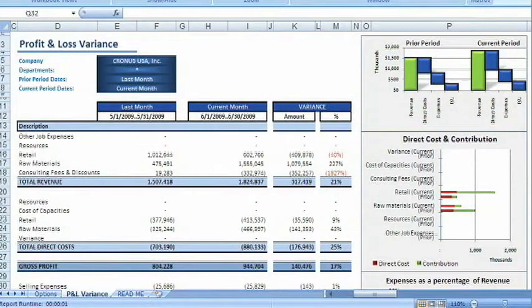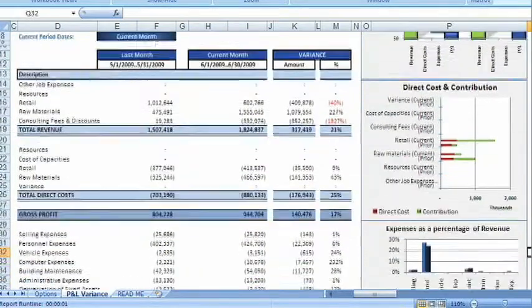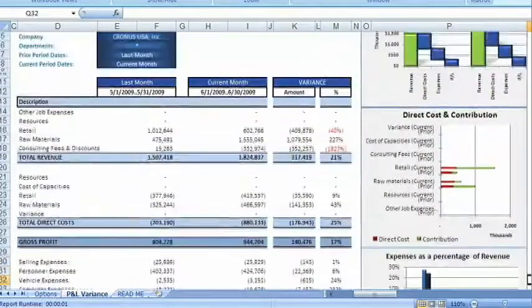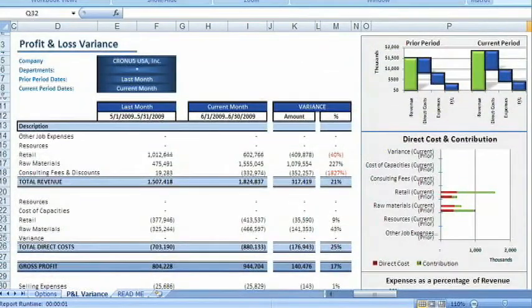This profit and loss report provides executives a simple yet powerful ad hoc tool for monitoring the overall profitability of a company. This report retrieves data from the general ledger tables of Microsoft Dynamics NAV database in real time and allows the viewer to identify changes across two time periods.